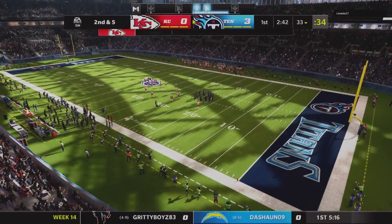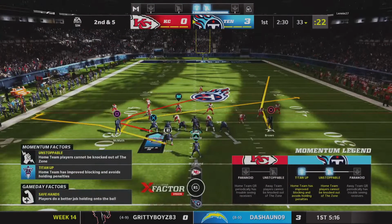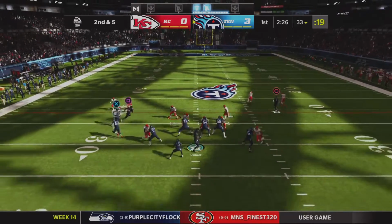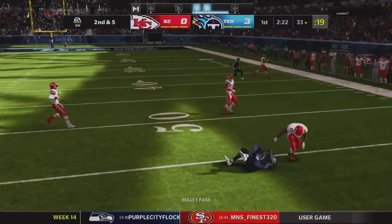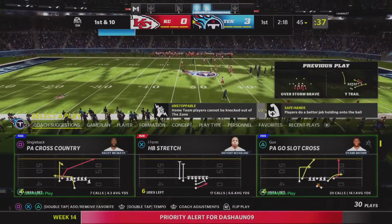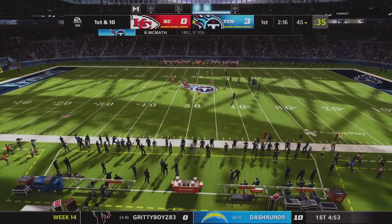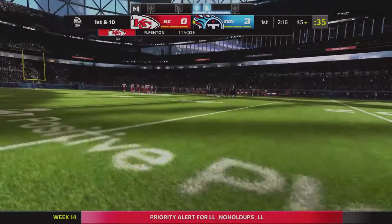Brings up 2nd and 5. Working with 2nd and 5 now. They'll look to throw. Got this complete to Racey McMath. And he'll be tackled right on the chalk of the 45. This has to go down as one of the simpler routes in the playbook, but oh so effective. Nice completion there. Keeps the sticks moving.